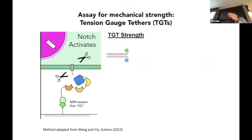The tethers that are actually used to attach the ligand to the plate are simple double-stranded DNAs that we order from IDT. They're all of the same sequence, more or less, and all have the same number of base pairs. By comparing different tethers of more or less the same sequence composition, but of different threshold mechanical sensitivities, we were able to suss out exactly the tension that was required to activate these receptors. And here's what we did.